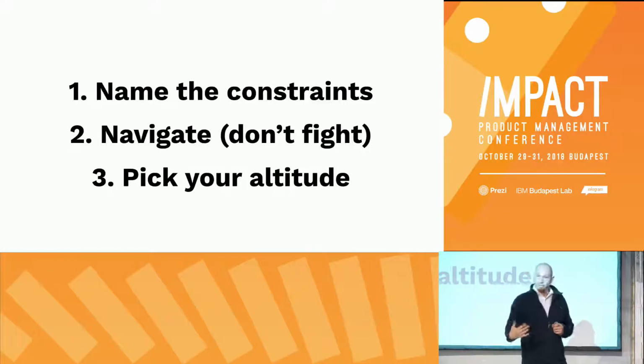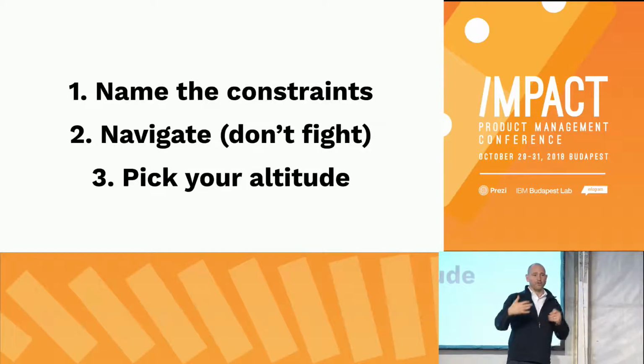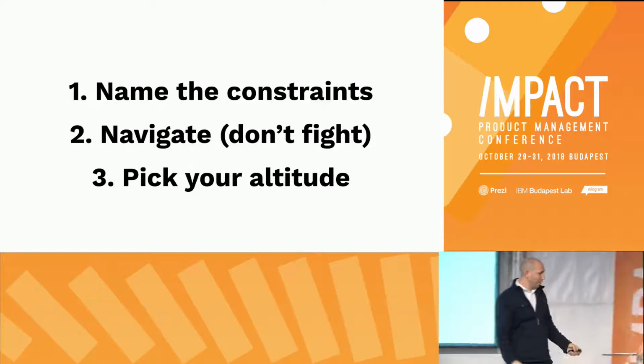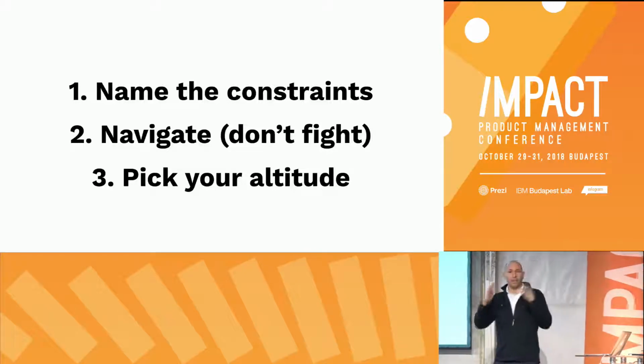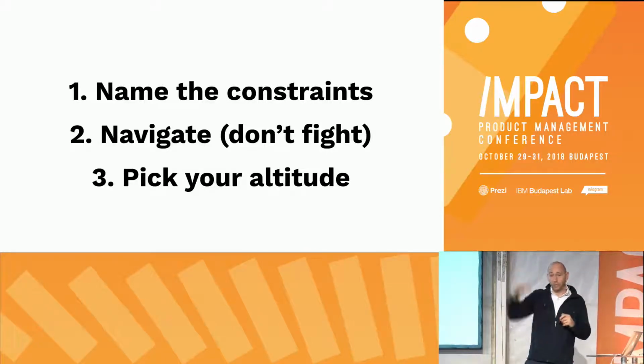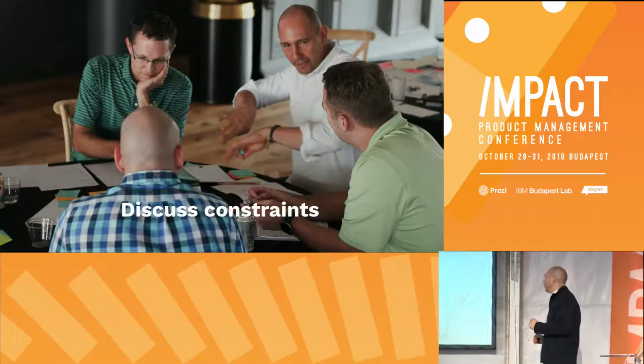Oftentimes, companies want to fight with the constraints. They want to fight against them and say, well, we're prevented from doing this, or this is a wall we cannot cross. But instead, I want to talk about how we embrace those constraints. And then I think also just a piece of nice advice about elegance is to pick an altitude at which you want to fly. So I'm going to dig into each of those.